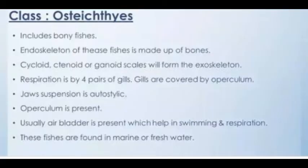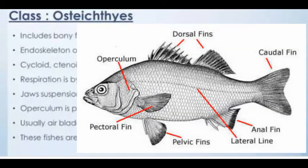Class Osteichthyes. Osteo refers to bones, ichthyos refers to fishes. So these are commonly called the bony fishes, meaning their internal skeleton or endoskeleton is made up of ossified bones. The body of the fishes is covered with cycloid, ctenoid or ganoid scales which act as the exoskeleton. Mouth is terminal in position. Behind the mouth, there are 4 pairs of gill slits. These gills are covered by an operculum.